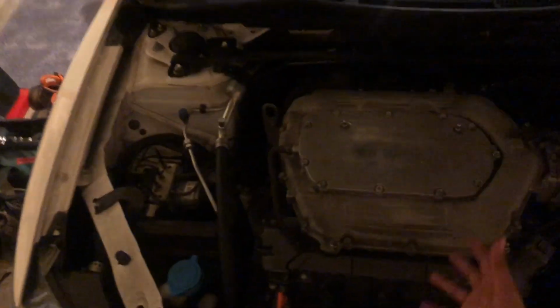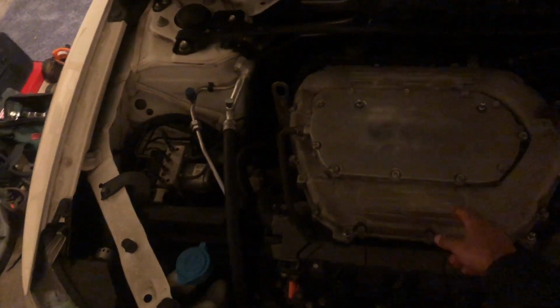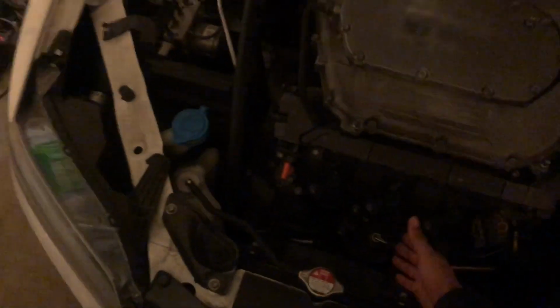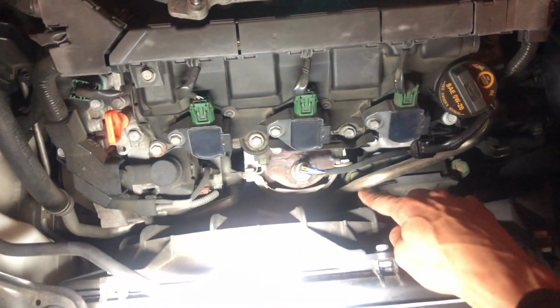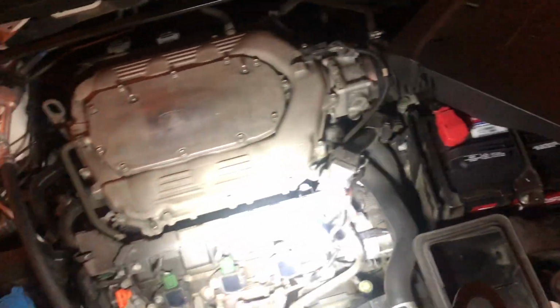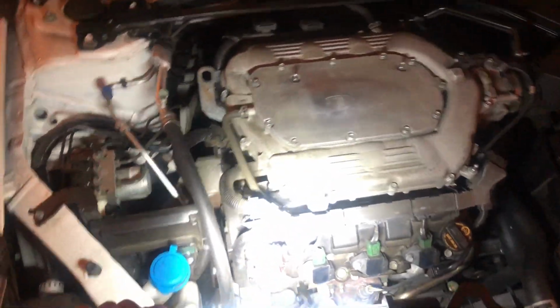So as you can see right there, that's the regular 3.5 intake manifold. No upgraded throttle body. I got my regular cats in there. If you can't see it, I'm gonna shine a light down there. As you can see, I got my stock cats right there. I can't show you the other side, but I mean, it's pretty obvious. So there's no engine upgrades or anything under here. No intake, manifold spacer, nothing.